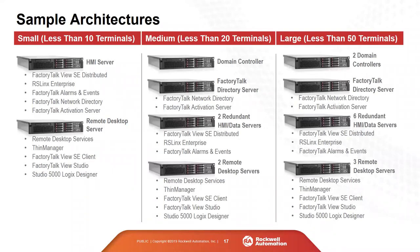As you see, as you get larger, things get more involved in what you need. And this isn't really addressing even the way the servers are set up. So it can get fairly complicated, but this is a good test of how our typical systems would be set up, any of our SE distributed systems. So it shouldn't be a surprise to most of you who have worked with this before.